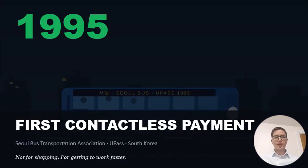The world's first contactless payment launched in 1995 in South Korea, a transit card called U-Pass for bus commuters. Instead of fumbling with coins or swiping, you just tapped and kept moving. The idea was, make it so fast and frictionless that people stop even thinking of it as payment.